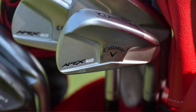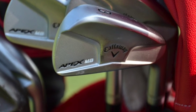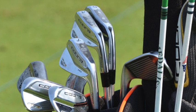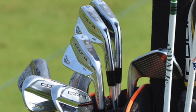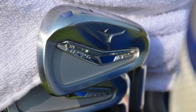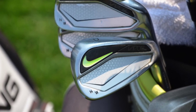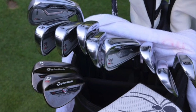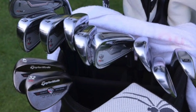Consider this. The Callaway Apex Muscleback and Razor X Musclebacks, those are forged clubs. Cobra's Fly Z Pro irons, the clubs that Rickie Fowler has been using throughout the calendar year in 2015, that's a forged club. The Mizuno MP-25s and MP-5s, the new ones, those are forged. Nike's Vapor Pros and Vapor Pro Combos are forged. TaylorMade's RSI TPs, those are the clubs that Jason Day has in his bag, as well as Sergio Garcia and a number of other pros, plus TaylorMade's Tour Preferred Musclebacks that Dustin Johnson and Justin Rose use, those are forged golf clubs.